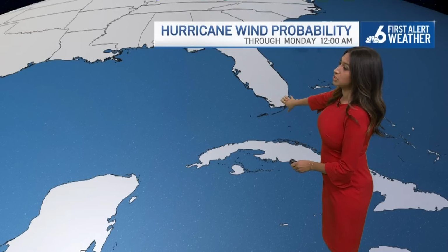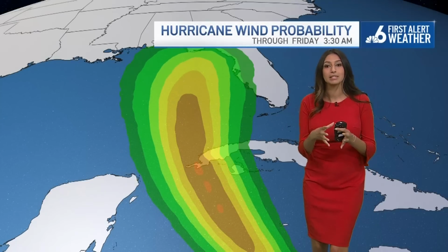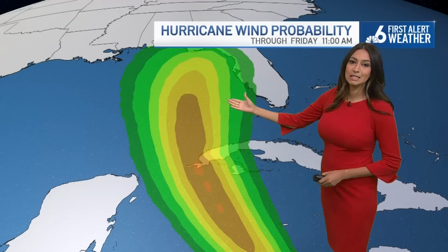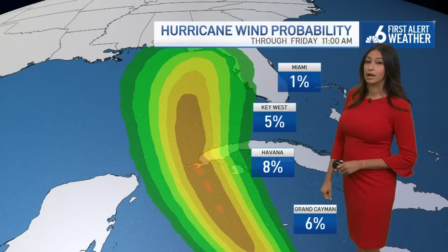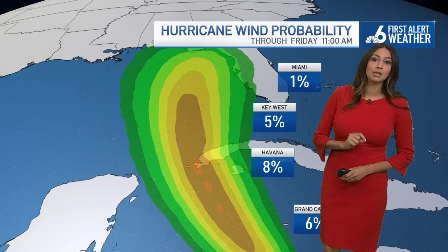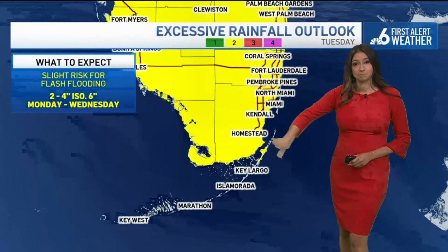We're also watching hurricane force wind gusts that, again, much more localized, but do still expand out from the center of circulation. And at this point, South Florida really not anticipating much when it comes to the hurricane force winds. But it's really going to be the rain and maybe some gusty winds that we'll have to watch out for.